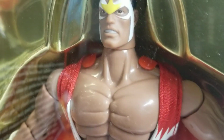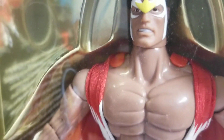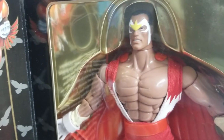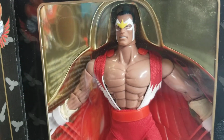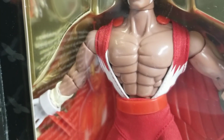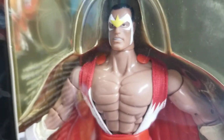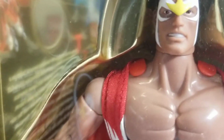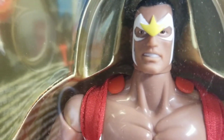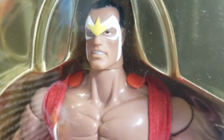And Toy Biz really did a fantastic job with this figure. Now in the 1970s, Mego came out with really the first Falcon action figure, and it was really cool. The Mego version was super cool, super awesome. Not quite as detailed as this beautiful figure. This is a 9-inch figure. He's on a 9-inch body, I should say. He might even be just a tad taller than that. So he's much taller than his Mego brother, Falcon.